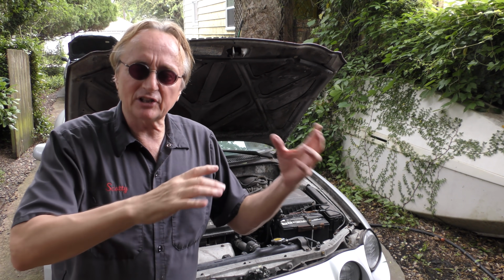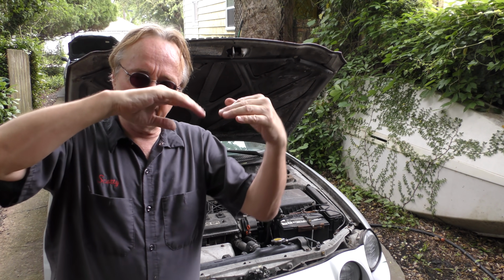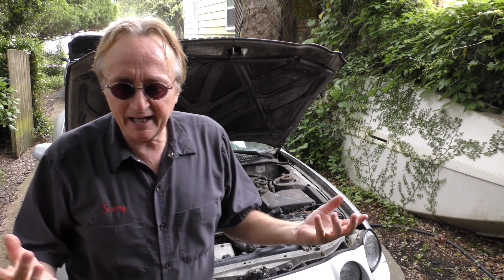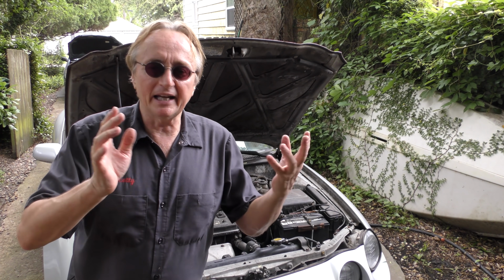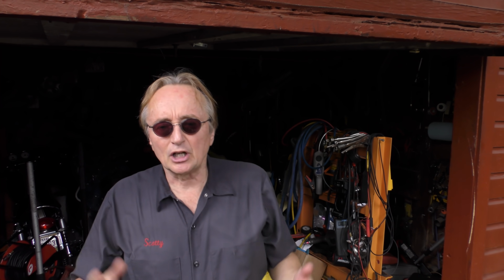If your head gasket's starting to blow, oil will be inside the engine and it'll go right into the cylinder because it's not sealed anymore and burn oil. And in that case, you've got to pull off the head and do a head gasket job. That's a very expensive job on any modern car.